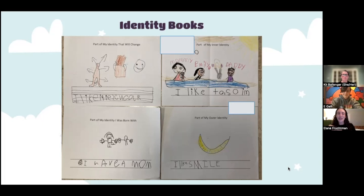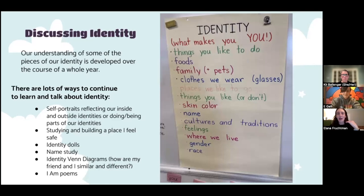All of this discussion of identity, I want to say, doesn't come out of nowhere. It comes out of a lot of work around understanding what identity is. In kindergarten, I always define identity as what makes you, you. And I think that's really concrete for students and a great way to start the conversation. This is something that gets developed over the course of a year. This is a photo of our chart at the end of a school year. You can see how it started and how it ended. You can probably see those clear delineations, right?